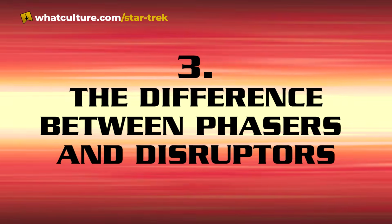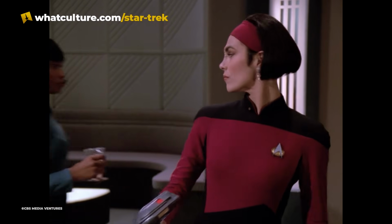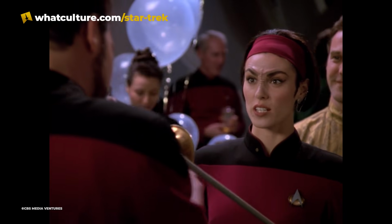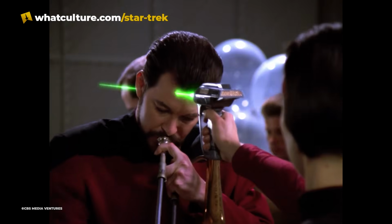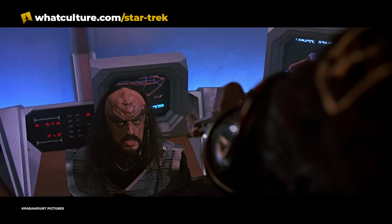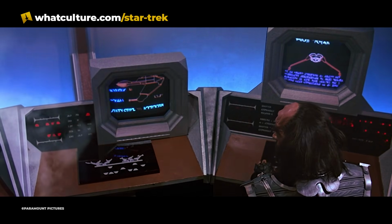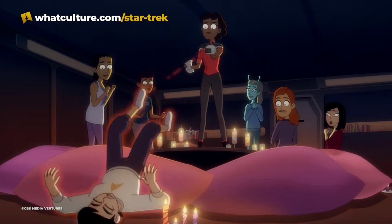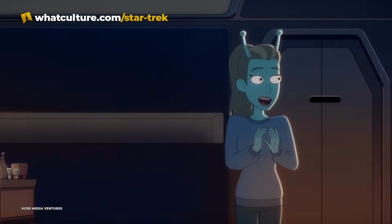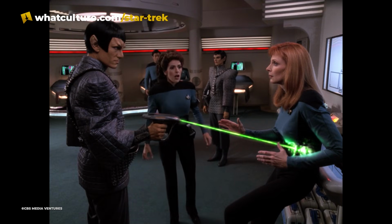Number 3. The difference between phasers and disruptors. Phasers and disruptor weapons differ in several key ways. For starters, a phaser can be set to stun, whereas a disruptor is a purely lethal weapon. This difference was an easy way to show the contrast between the violence of alien empires like the Klingons and the comparatively humane Federation. Also, as mentioned earlier, phasers fire pulses of fictional particles called nadions, whereas disruptors seem to be much more blunt, simply disrupting the molecular bonds of their targets.